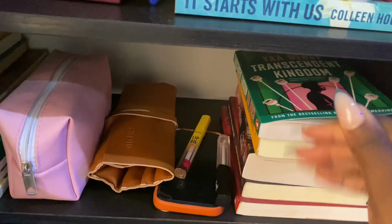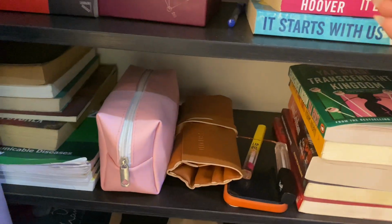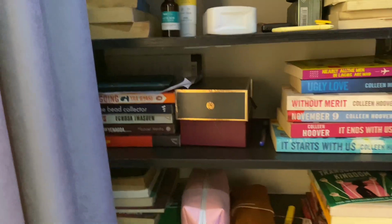I was already enjoying it. I need to get back to that. There's no space for me to turn the books to face this way right now, but I just need this place to be books only.